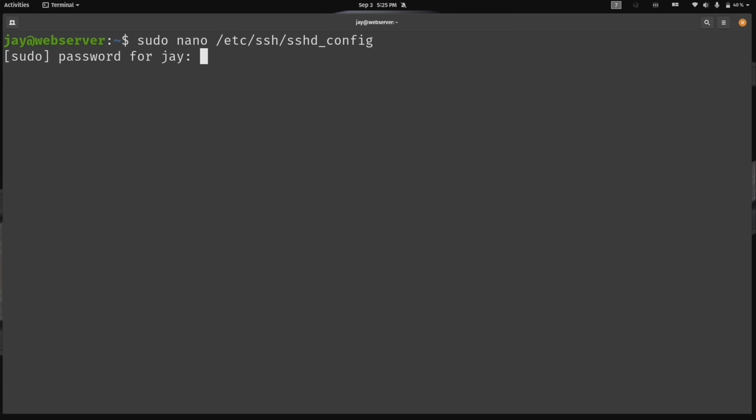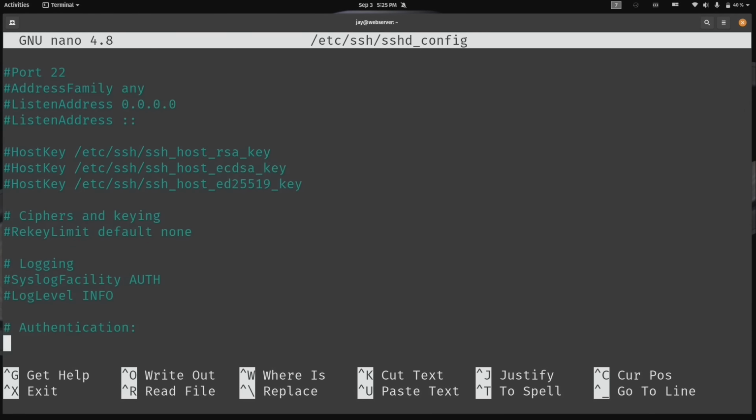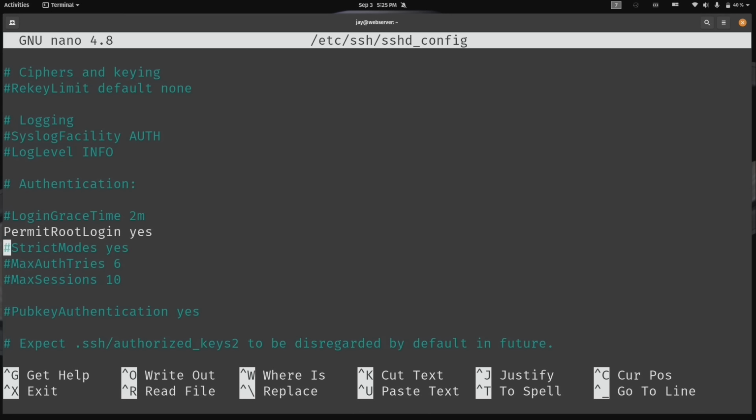Type in my password. Now if we scroll down a little bit here, we have PermitRootLogin yes. We want to change that to no, because that's a user account that is going to be targeted first for intrusions from the outside. So by setting this to no, we are not allowing root to log in at all.